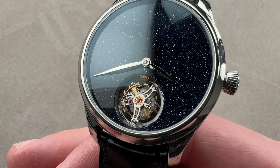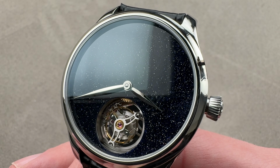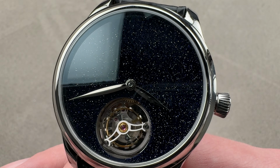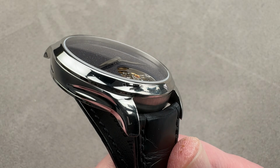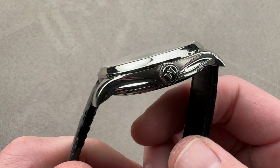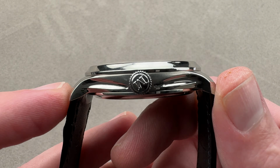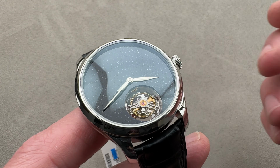Today, we are discussing an incredibly rare and possibly unique Moser Cie Endeavour Tourbillon Aventurine, featuring Aventurine glass dial in a steel case. It's beautifully compact at 40 millimeters in diameter, 11.5 millimeters thick, 47.4 from lug tip to lug tip, with a 20 millimeter spacing in between the lugs.